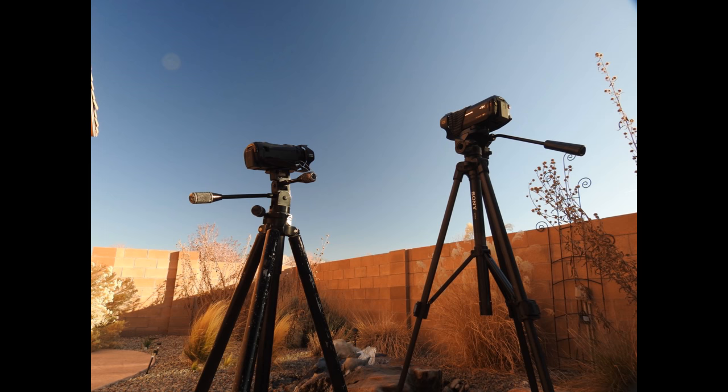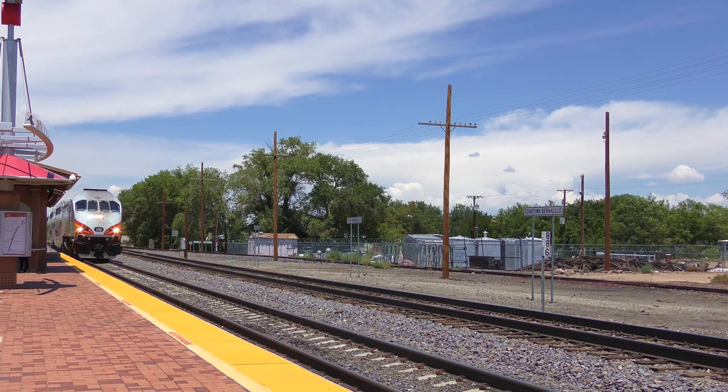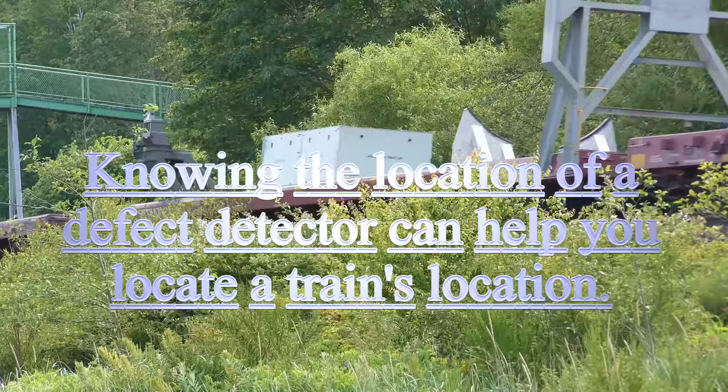Another very useful tool, depending on where you are working, is a handheld scanner. I live in Bernalillo, New Mexico, which is on the line that goes from Albuquerque to Raton, New Mexico. There is very little freight traffic on this line, and most of what passes through here are New Mexico Rail Runner trains that serve the route from Belen to Santa Fe, New Mexico, and Amtrak, which runs two trains through here every day. Scanners can also hear defect detectors.